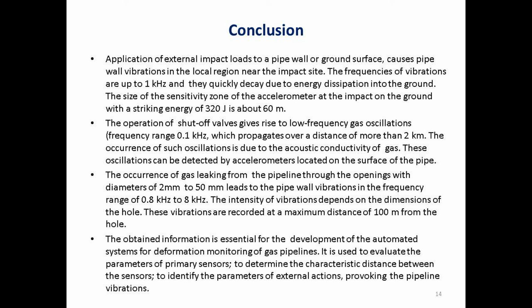The operation of shutoff valves gives rise to low-frequency gas oscillations, frequency range 0.1 kHz, which propagate over a distance of more than 2 kilometers. The occurrence of such oscillations is due to the acoustic conductivity of gas. These oscillations can be detected by accelerometers located on the surface of the pipe.